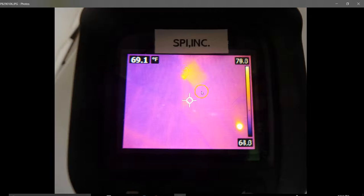Missing insulation, see that square? That's a piece of batt insulation that's missing. They'd have to cut out the ceiling there. Yeah, it's such a small amount, they probably won't do anything about it. But we'll put it in the report.